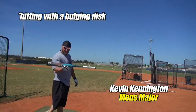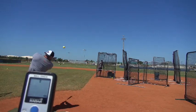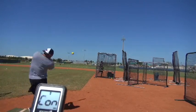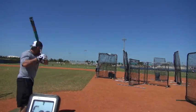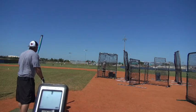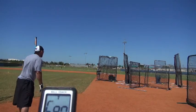28 in load, Super Z. That's swinging easy. 106. 107. Bad back, swinging easy, Kevin Covington. How's your leg feeling? Feels alright right now. 107 with one leg, and golf ball size balls.